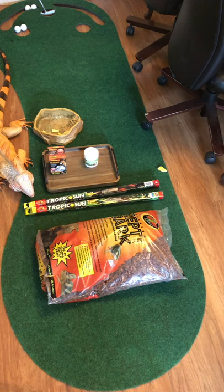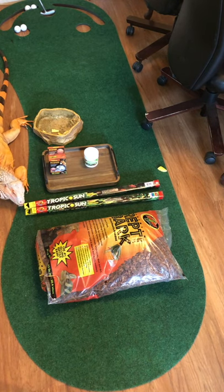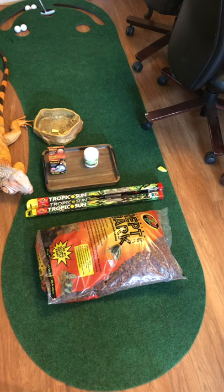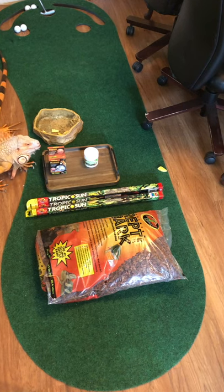I got fresh UVB fluorescent bulbs. I got a whole nother video on the importance of those. I got a new basking light, some reptile calcium. And I'm also having to replace his food dish. If you see the brown dish, that's the new one, going from his old one. He kind of grew out of space in it.